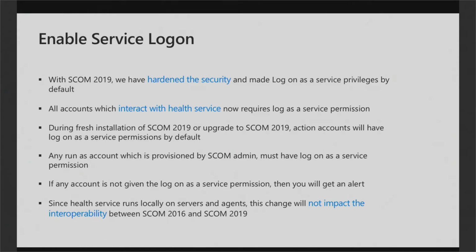So during installation of SCOM 2019 or upgrade to SCOM 2019, all the action accounts like data reader or data writer, the DAS, data access service, the management server action account, all these action accounts will be given logon as a service permission by default when you either install fresh SCOM 2019 or upgrade to SCOM 2019, right?